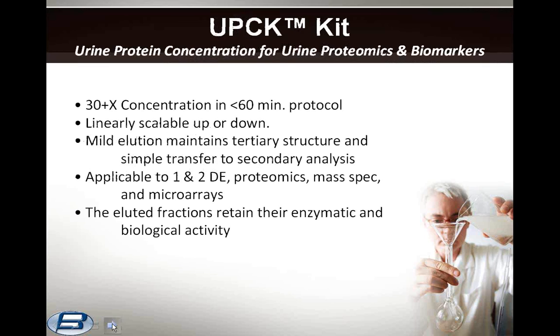The next product on today's webinar agenda is the UPCK kit. The Urine Protein Concentration Kit is a polymeric silica-based protein enrichment matrix designed as an alternative to ultrafiltration and solvent precipitation. It has been especially optimized for proteomic studies of urine proteins, producing a 30-fold concentration of proteins in less than 60 minutes. The concentrated proteins can be applied to all proteomic analyses, including enzymatic and functional measurements.